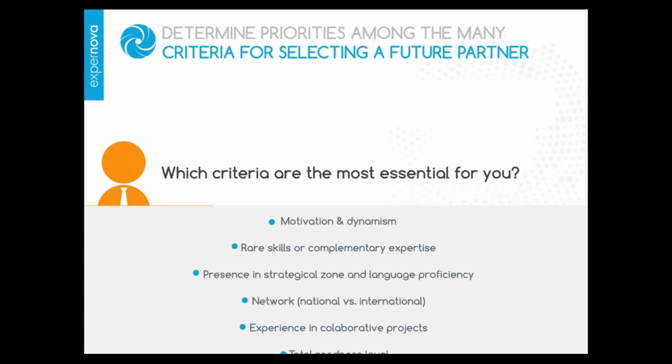So depending on your motivation, you will have to take into account selection criteria such as ensure that your future partner is dynamic and motivated by the project, that he shares the same vision as you. You have also to make sure that he has recognized expertise on the subject or that it is his core business. You have to see also if he has complementary skills to yours. Pay attention to the geographical location of your future partner and the language barrier.